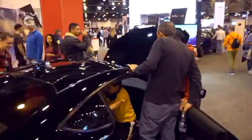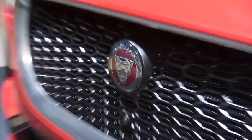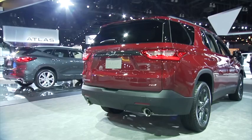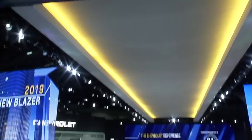There's no better place to find a car than the auto show. We want people to see this and say, what is that? Doors are removable. It kind of burbles, has that very aggressive sound. So many cars, trucks, and SUVs. Got some secret compartments inside here as well. This is the fastest car Chevrolet has ever built.